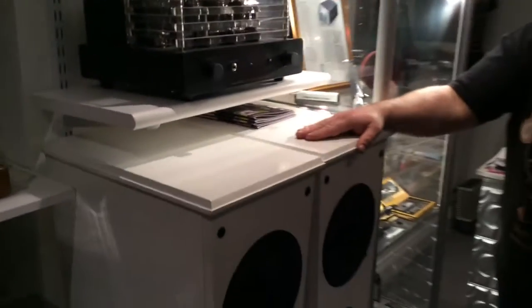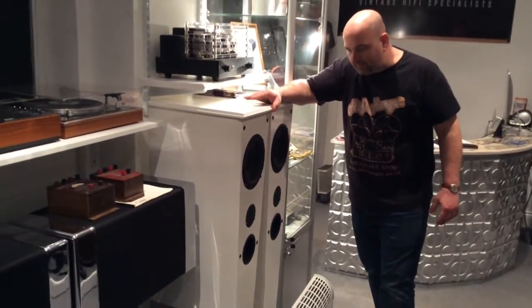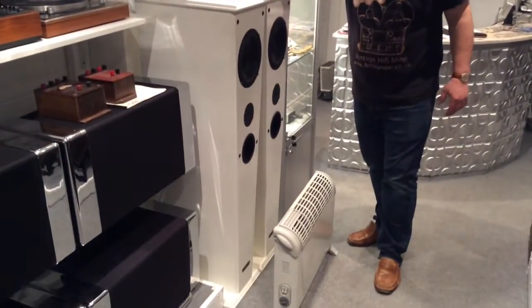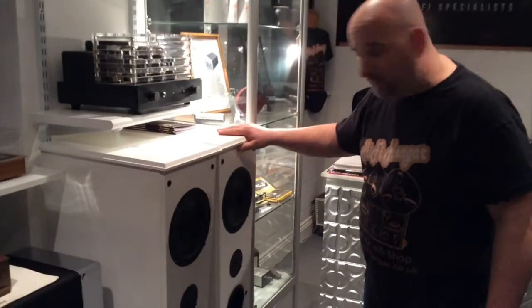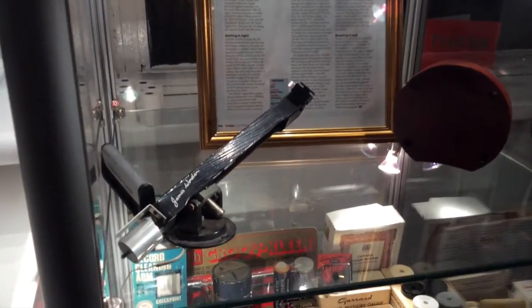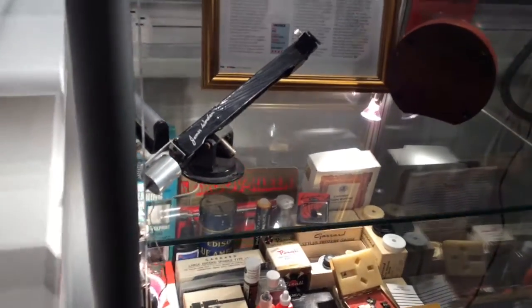These are a pair of big Elvin transmission lines. About 5 years ago, I and John Howes went over to Kent to basically clear the Elvin factory when the guy stopped Elvin. He left all the gear there, and we cleared it. And this is one of the pairs that originally sold, but they've come back to me because the guy upgraded. So they're cool. This is a James Warden arm in the cabinet, which is one of the original, almost like linear tracking. The head moves with the arm, and it's made of wood. So that's a rare piece.